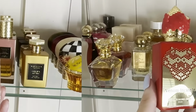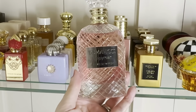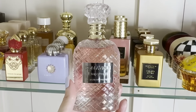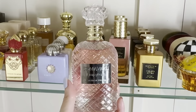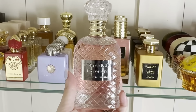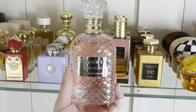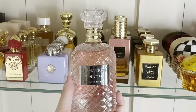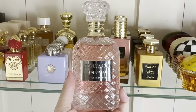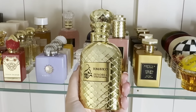I adore this. And here we have by Tomovici. This is Empyrean. This is a beautiful fragrance. This was sent to me in PR, and I just freaking adore this. This is kind of like Delina, but without that sharp, piercing rhubarb note that I don't really care for. This has strawberry in the opening. So imagine the same Delina rose, but with strawberry. This one is a stunner.